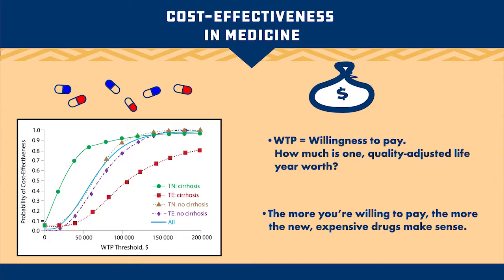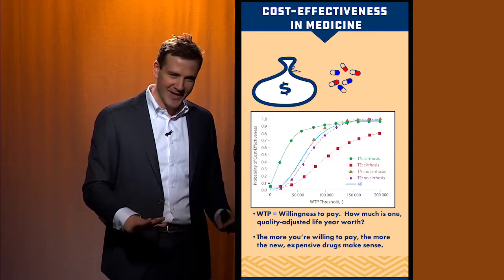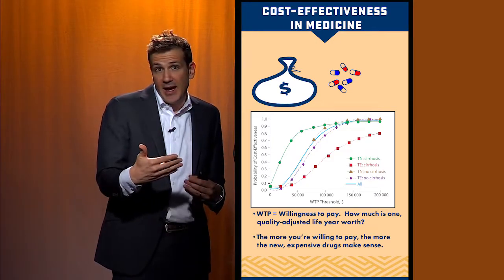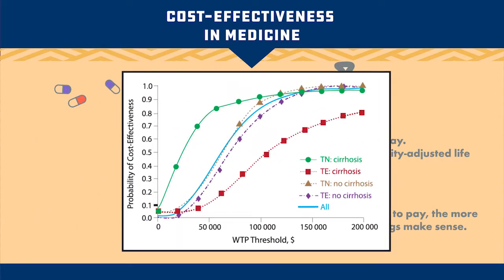I will tell you right up front that these drugs are not dominant, okay? So the drug doesn't cost less and work better. That's easy and everyone can go home. No, it's not dominant. We have to make a decision. When you're making a decision, you can ask, okay, well, how much am I willing to pay for the benefit that is seen? This graph is a little bit busy, but I just want you to focus on the green line. The green line represents patients who have cirrhosis from hepatitis C but haven't received treatment yet. It's the most common person you might treat with this drug versus the older drug that doesn't work very well.